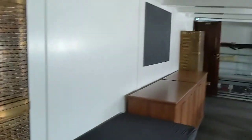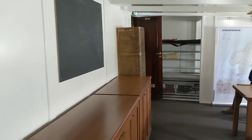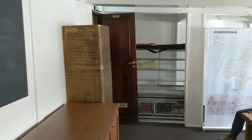This is the mess hall for the crew. The one earlier was for the officers.